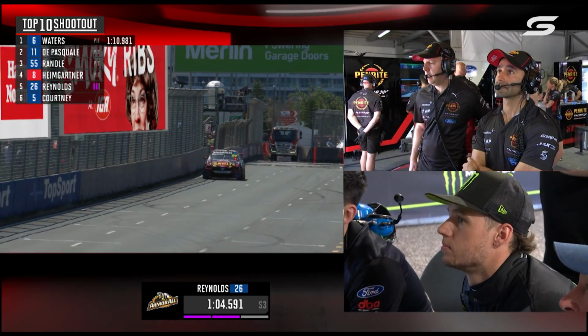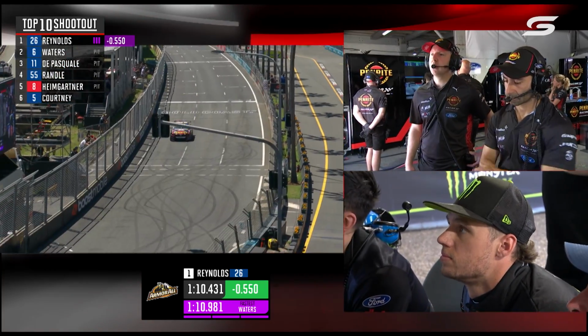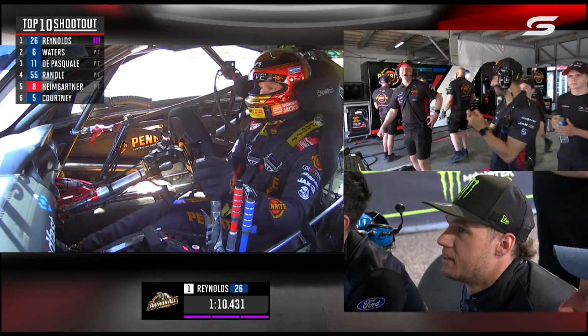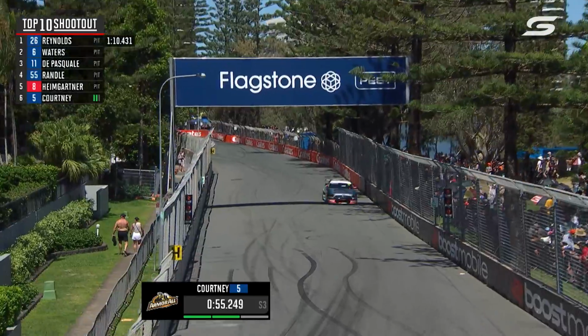Pretty damn nice lap there, mate. It is a pretty damn nice lap, and Alistair McVeigh knows the strength of it. This is probably going to put Waters at the top, but it does. He has nailed a lap to the wall, a 1 minute 10.4. Go, Davey. He's the senior citizen of this group of guys that are out there in our regular field at the moment.